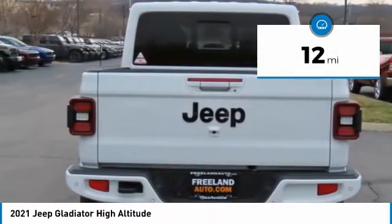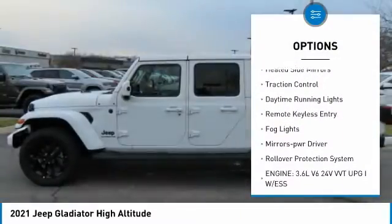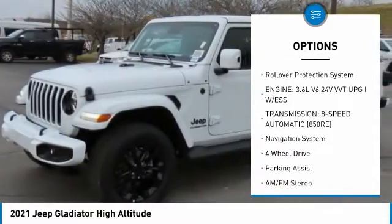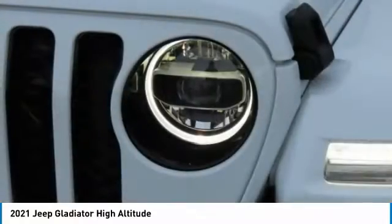Here are some of this vehicle's great options: towing package, aluminum wheels, running boards, heated side mirrors, traction control, daytime running lights, remote keyless entry, fog lights, mirror memory, rollover protection system.